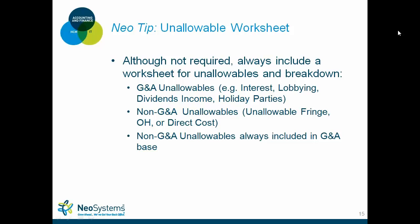This is an interesting one. This is one that is nowhere in the ICE model. It's nowhere in the requirements, but they actually asked for it, which is, you ask yourself that question. But okay, unallowable worksheets. It's not a schedule, but we recommend that you do this. And the reason why we recommend that you do this is because you've got to break it up between what's G&A and what's non-G&A. Okay, things in terms of non-G&A, any direct costs or any overhead, for example, both per diem and things of that nature.